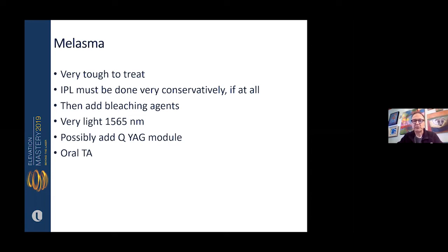The M22 Stellar does have some dedicated melasma settings, and they're quite low, and the pulse durations are quite long, which I think is good. It has to be done conservatively. Sometimes we'll combine it with very light 1565 fractional. We always add bleaching agents. We can use the Q-YAG module occasionally, and we use a lot of oral tranexamic acid.